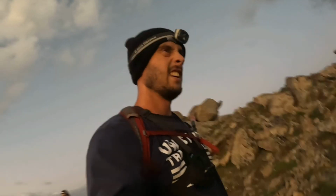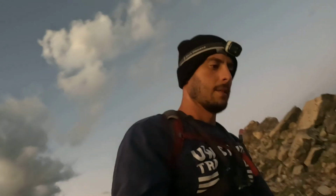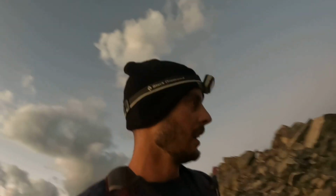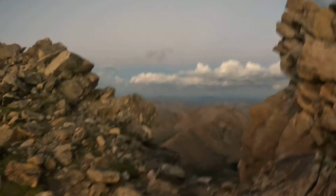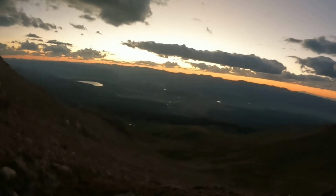All right, I guess we've been bamboozled. The summit's not right here, it's actually up over there. I should have known. 14ers are never easy, as much as I want them to be, but pretty cool views. Lake down there, really cool. I think we'll still make it.